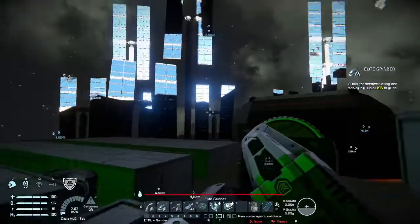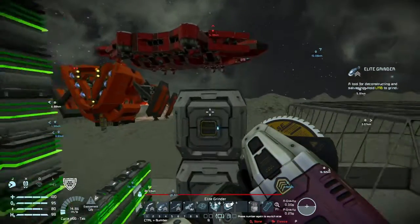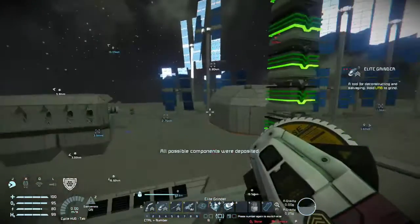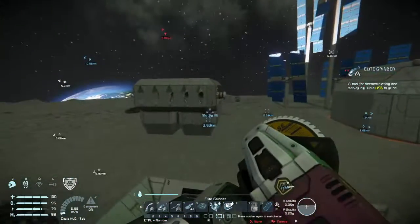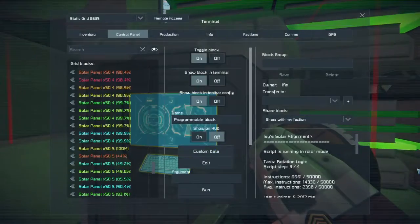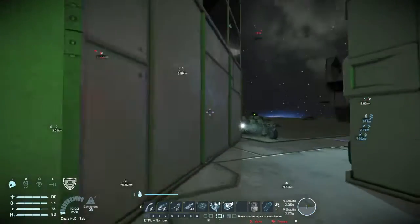No, not timer blocks, not programmable blocks. I don't know how to program in this game. Or in general. That's why I looked for a solar tracking script, thanks to Izzy, I think? Izzy's solar alignment script. It's a very good one.